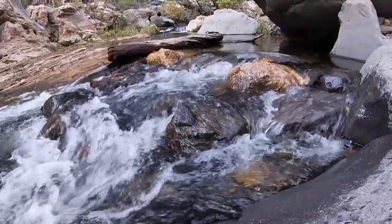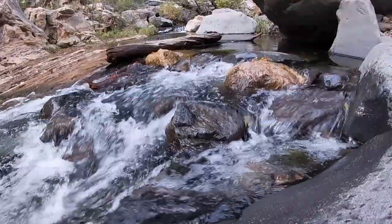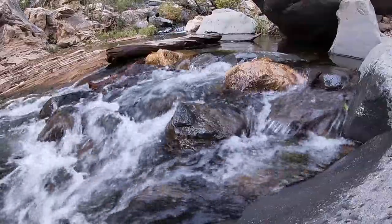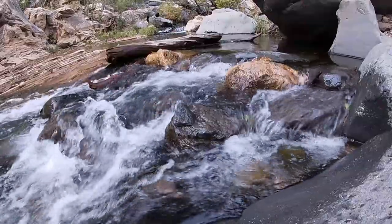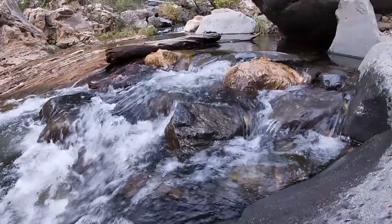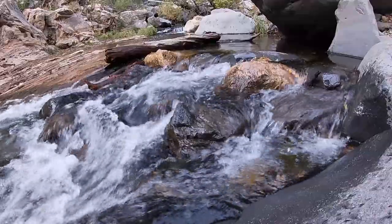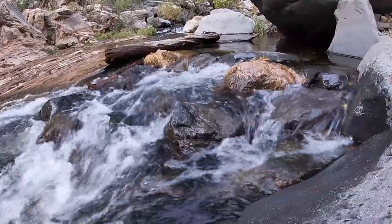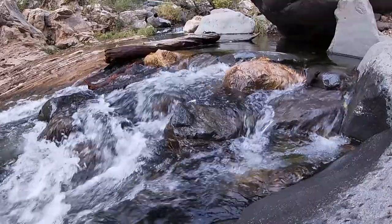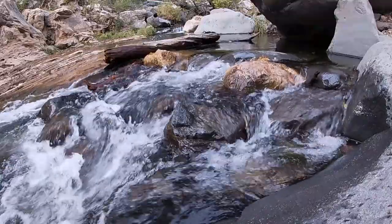I think the correct pronunciation may be Gila with an H, but it's spelt with a G, so you'll hear me say Gila over and over again. Gila trout have a pretty brown color, and they're unique to Arizona and New Mexico. The Gila trout was at one time listed as endangered, but after extensive conservation efforts, it was removed from the endangered species list in 2006, according to Wikipedia.